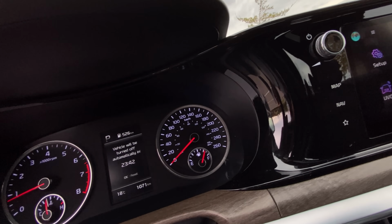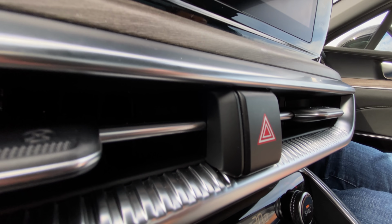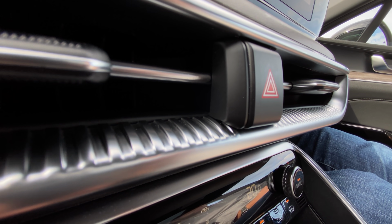But it looks really nice. It's very good, fake looking wood. And then we have satin metal everywhere. We got leather and we got plastic, but overall, everything that you want to touch is actually pretty high quality.